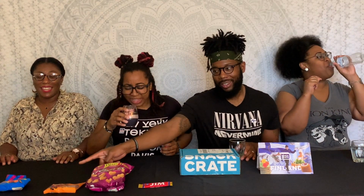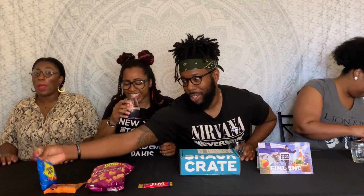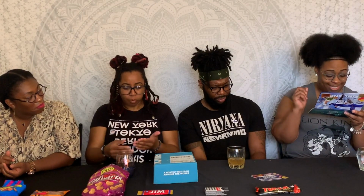Finland, I didn't think you was gonna be able to top the Turkish pepper, but you did that. For all the snack crates we've done, that was the worst. It was like black licorice with salt on it. Absolutely terrible. Like a salty coating. These bite-sized salted licorice pieces are the perfect introduction to the traditional Finnish salmiak candy. That's the perfect introduction.